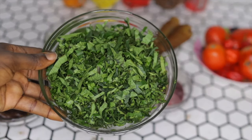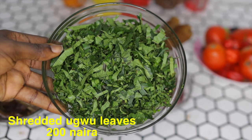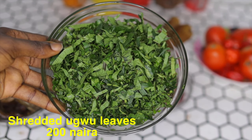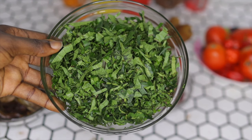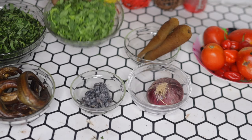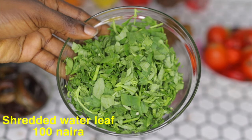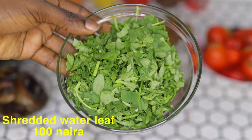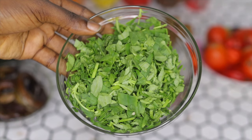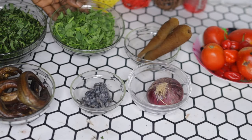Then to the vegetables. The first vegetable is ugu leaves. I always like them to shred it for me in the market because I don't like stress. And this is 200 naira. This looks small, but I can't complain. It's inflation. And this is water leaves. I also asked the seller to please shred it for me, and this is 100 naira. This is a lot. This is okay. All right, guys, so that's everything I got. Now let's get to cooking.